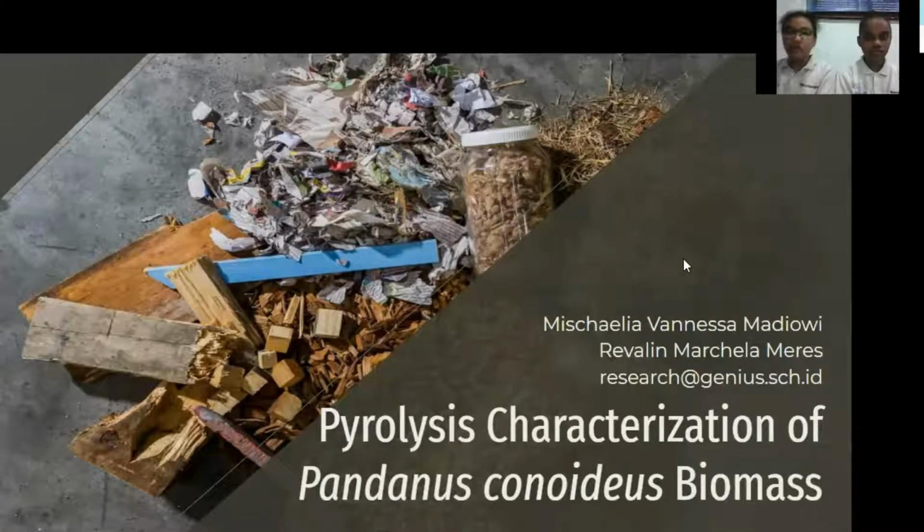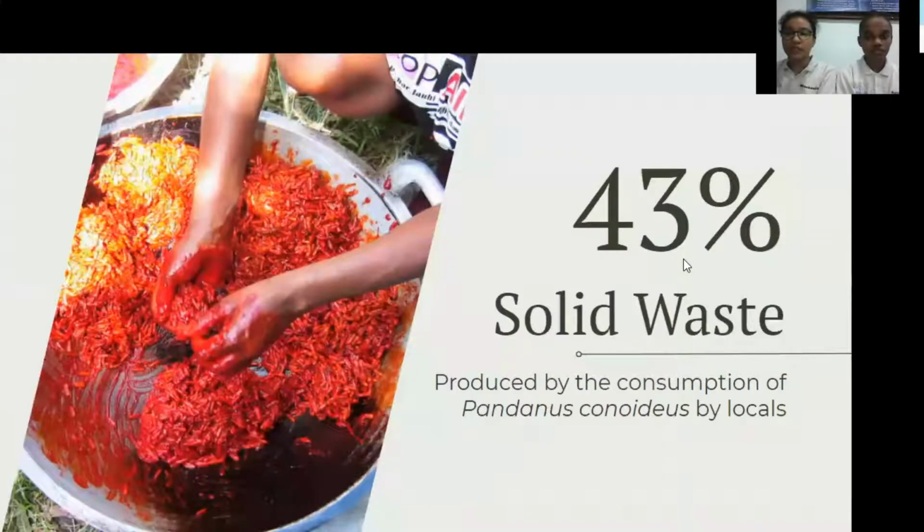Just like what we imagined earlier, we will share a little about our research entitled pyrolysis characterization of Pandanus conoideus biomass, which has something similar to what we have imagined together. Pandanus conoideus is an exotic fruit of Papua and Papua New Guinea, also scattered in Teluk Kondama Regency.